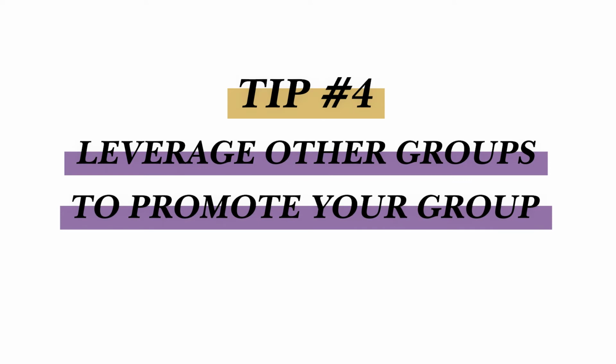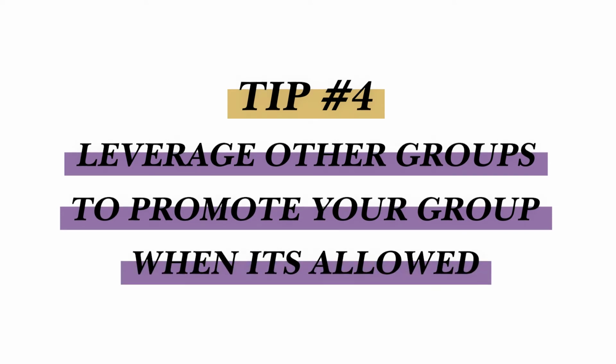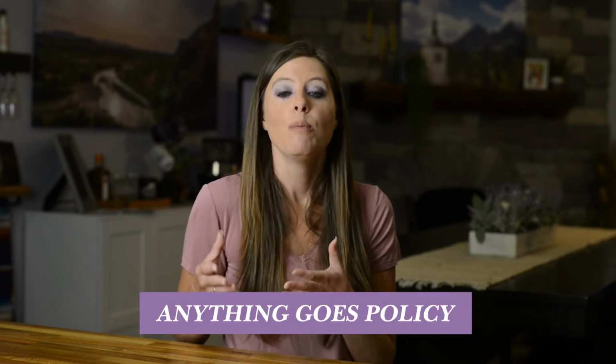Tip number 4, leverage other groups to promote your group when it's allowed. There's a lot of huge Facebook groups out there who will allow you to promote your group to their audience. Now, some of these groups have an anything goes policy, but most only allow this on specific days or even just on specific posts. So make sure you check the group rules very carefully before you start promoting.